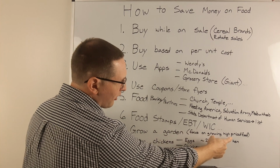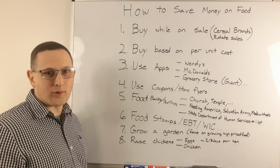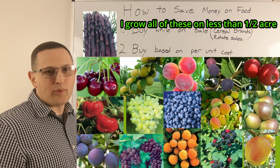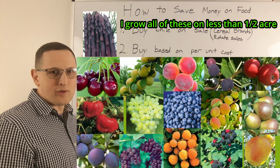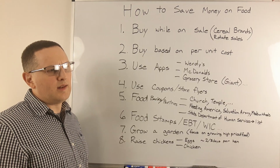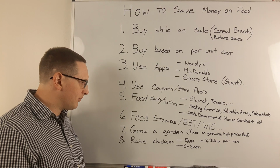I tend to focus on growing more high-priced food, and what I mean by that is I don't tend to grow a ton of potatoes or corn or things that are pretty cheap. I'll grow asparagus, apples, peaches, pears, plums, cherries, apricots, a lot of fruit trees where I might spend 50 bucks on the tree. It might take a couple of years, 3 years or four, and I'll get a crop back, but that crop is worth hundreds of dollars a year, and it tastes better.